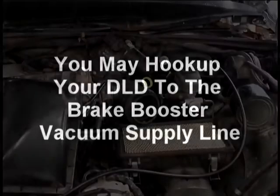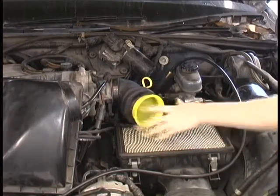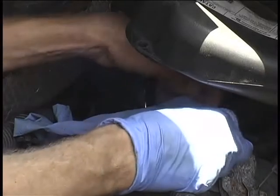We must also seal the intake so that smoke cannot escape back through the open intake path. The yellow cap plugs provided will seal most applications. In the event that the intake is troublesome to seal, a piece of saran wrap or a latex glove and a rubber band will do the job in most cases.